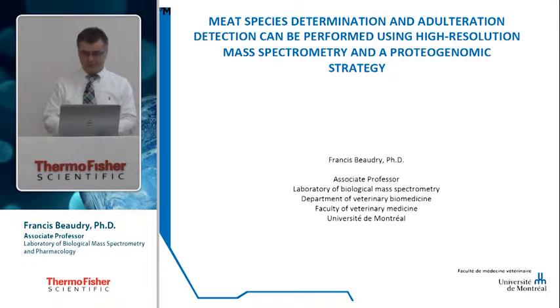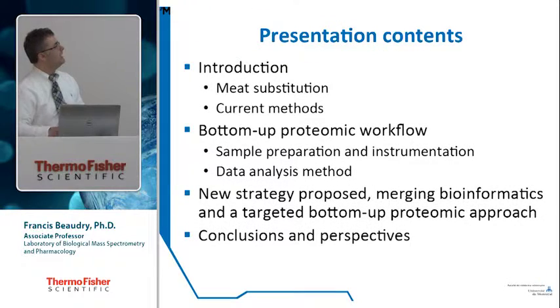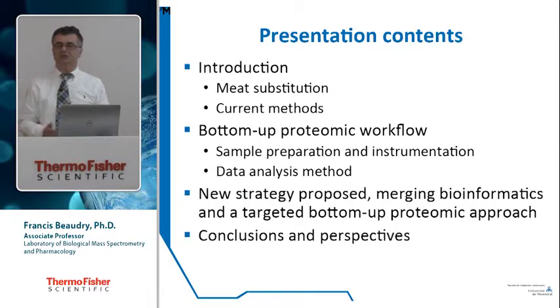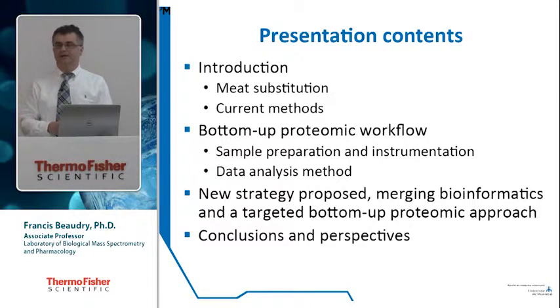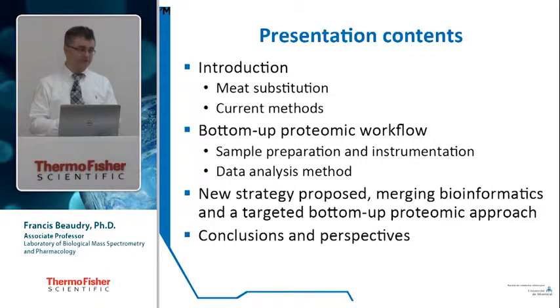So today I will talk about the current methods. I'm not going to spend too much time because we had a nice presentation just previously. I'm going to speak about the bottom-up proteomics workflow, a little bit about sample preparation, and in the afternoon Osama will present you the very simple preparation workflow we have for this method in the lab.